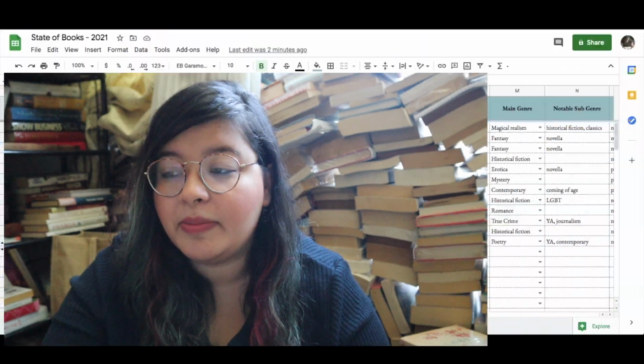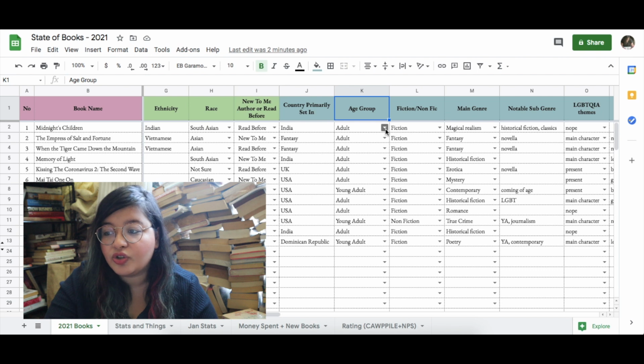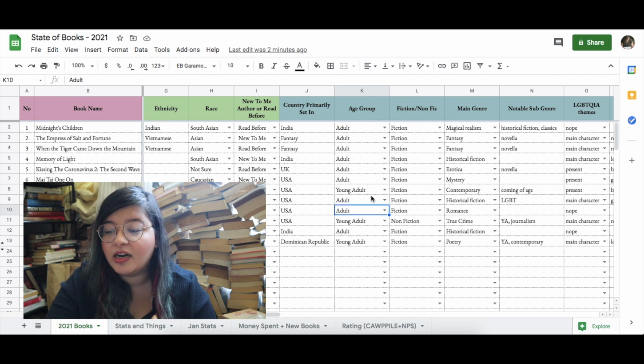And then I also wanted to know where exactly these stories are set, not just where these authors are from. I decided to also have a column for country primarily set in, because it gives me a general idea. Other than that, I also have age group. For age group, I want to see whether I'm reading adult, young adult, middle grade, or children. Primarily, I read a lot of adult, so that's fine.